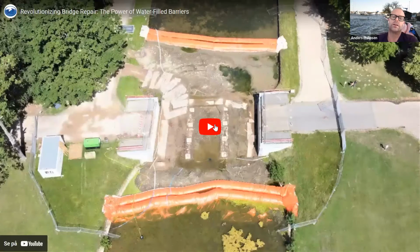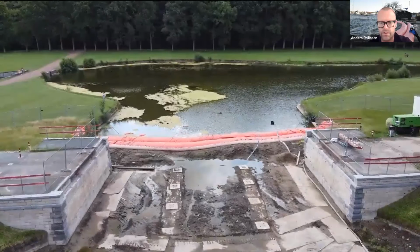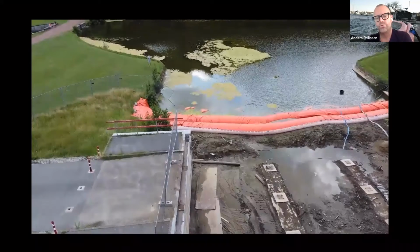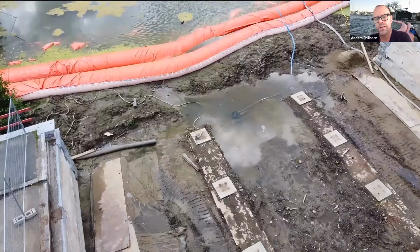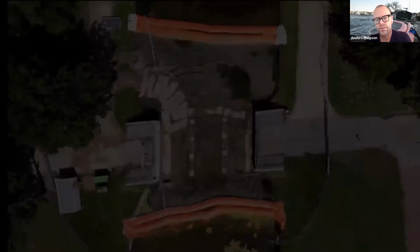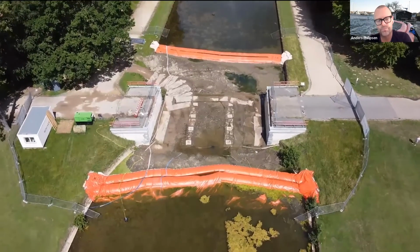This is another project. This is from Belgium, a bridge repair project, where we have deployed the tube on each side of the bridge, and then drained the area between the barriers to establish a dry work area.